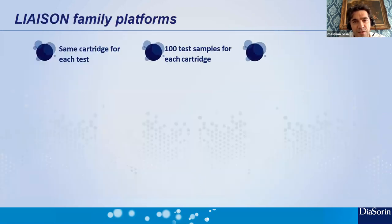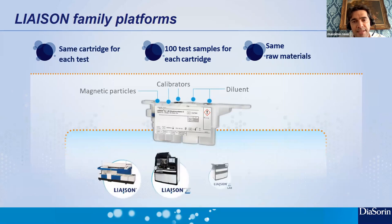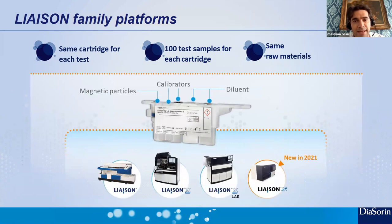Regarding the CLIA, the LIAISON family platform is summarized within one integral cartridge. This is valid for all the assays we develop, not only for COVID. We use the same cartridge for all the LIAISON family, from the newest, the LIAISON XS, to the LIAISON XL, XLRS, and the LIAISON. So we have a quite broad range of products for the CLIA, all summarized within one cartridge for each assay, using the same raw material. This is clearly a good advantage from a technology and sales standpoint.